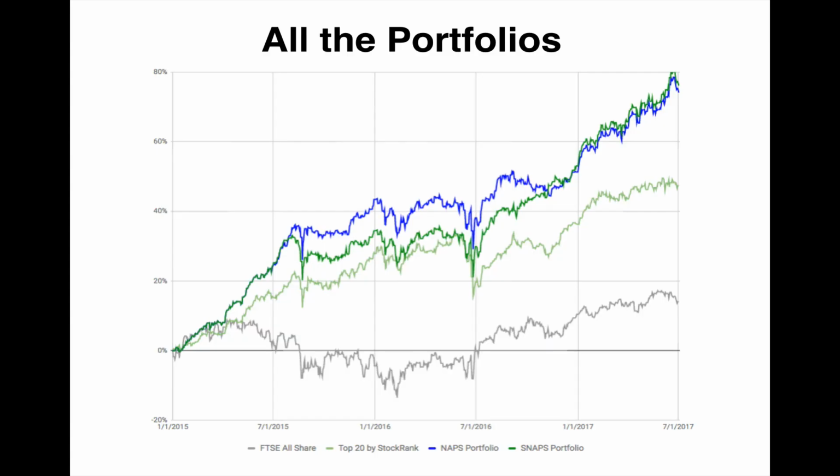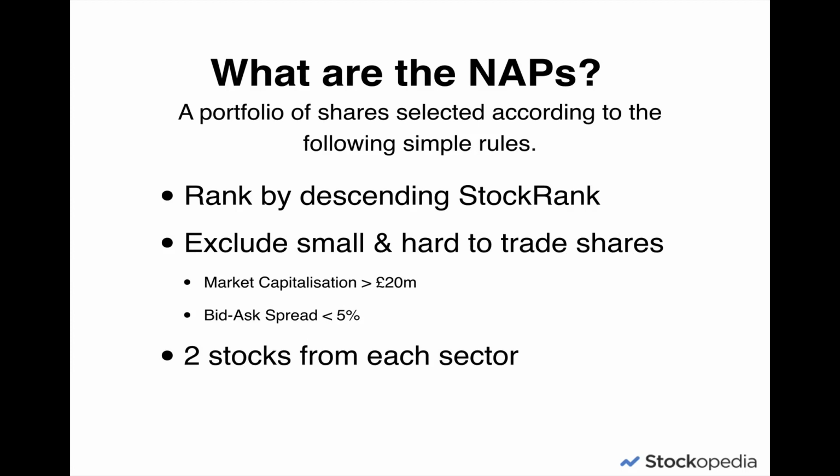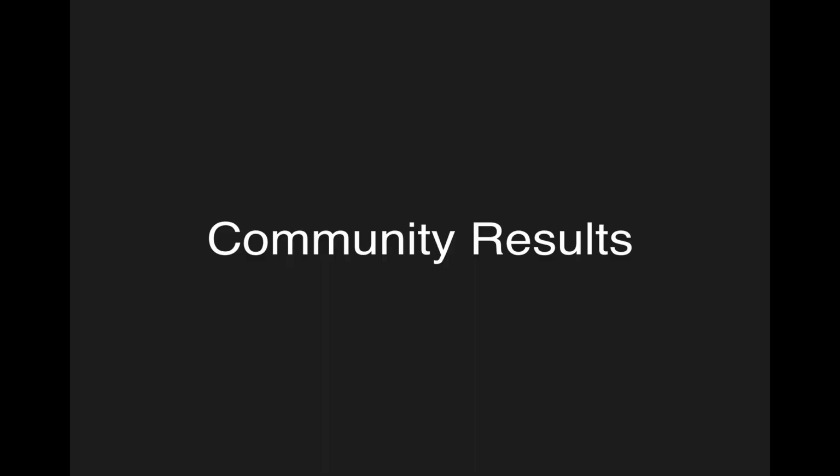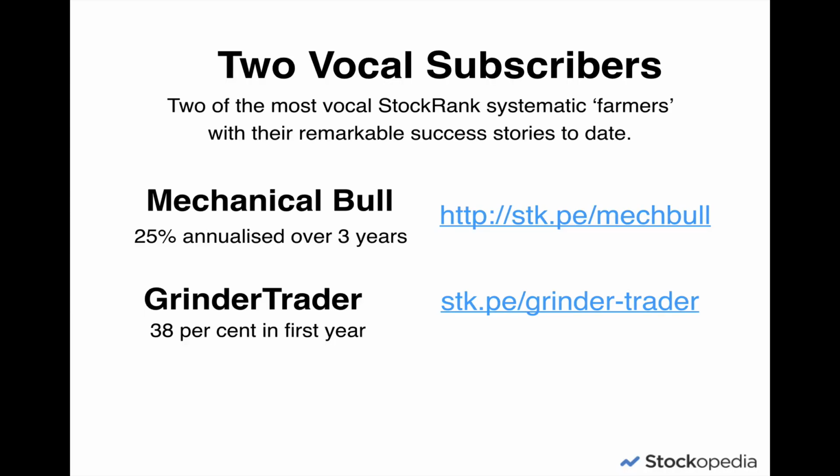So here's a slide that shows you all those portfolios that I've shown you before. And now I wanted to go into a little bit about building a portfolio. I just wanted to see if there's anything else I wanted to talk about before I go on. Yeah, I wanted to quickly show you, before I show you how I do this on the site.